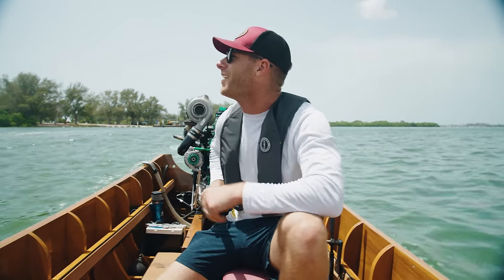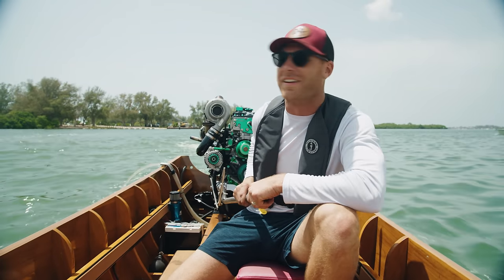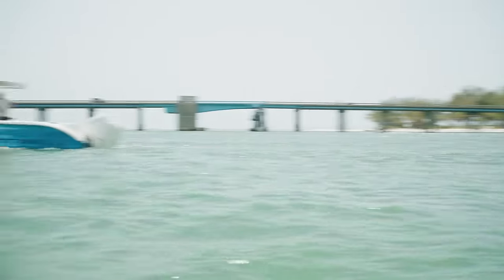Can you hear it? This thing's so aggressive. I love it. Look at how good the elephant looks. What a beast.